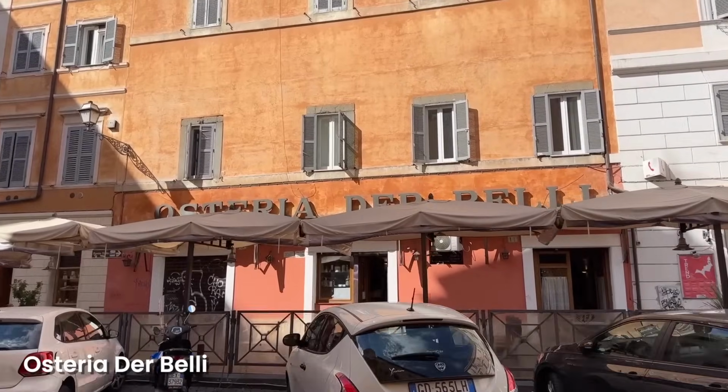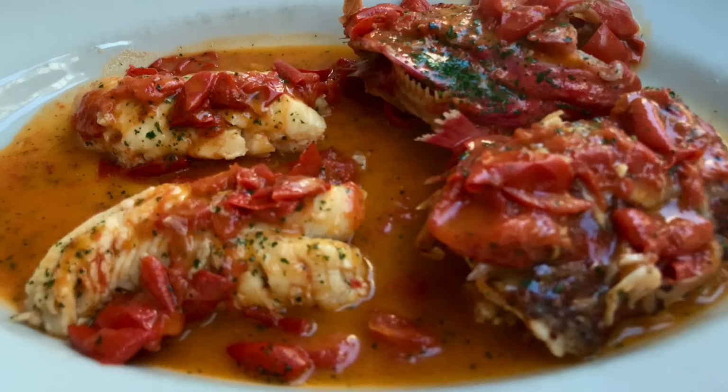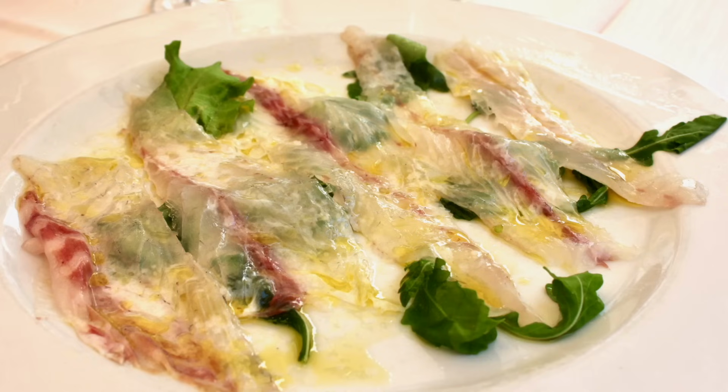Right here in Piazza Sant'Apollonia, around the corner from one of the most beautiful and important sights to see in Trastevere, is this wonderful local restaurant called Osteria der Belli. Osteria der Belli specializes in fish, and it is wonderful. Everything's fresh and delicious. You'd think that it would be sort of touristy given its location, but it's really not. It's a very local restaurant.